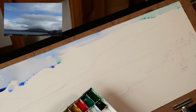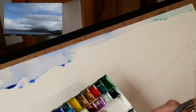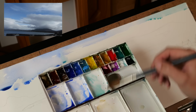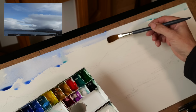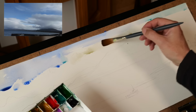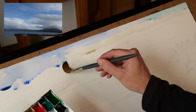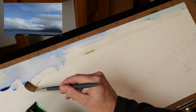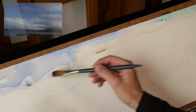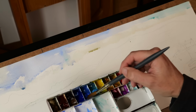Right, next part of it is to try and introduce the clouds to it. So a little bit of raw sienna, perhaps, to it, just to give that little variation, really. So I want to keep the tops of the cloud, so the white lining of the cloud in. Okay, over to here. Trying to just get a little bit of variations, softer variations in it.